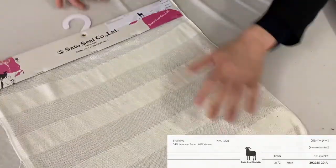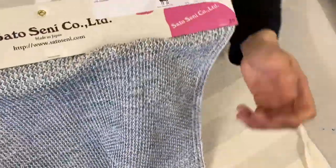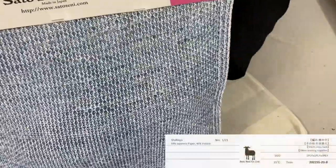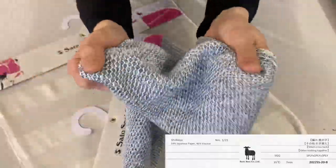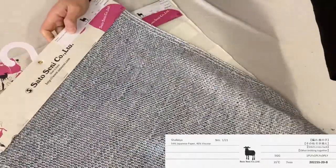And even 7 gauge or 5 gauge can be very good because Japanese paper is very light. This one is knitted in 5 gauge and the 3 colors are knitted together in this way in the cross-stack stitches. The great point of this stitch is the very strong texture and it's so lightweight, and very comfortable on your skin. This will be very good for the summertime.